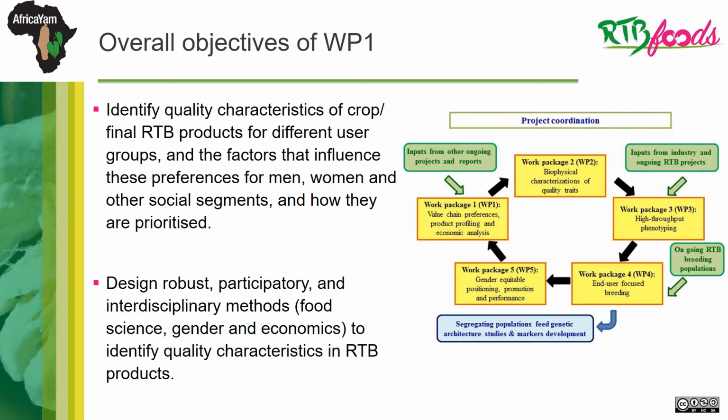The main objective of Work Package 1 is to identify quality characteristics of RTB crops and final products for different user groups, how they may be prioritized, and the factors that influence these preferences for men, women, and other social segments. This was to be accomplished through a common, participatory, and interdisciplinary methodology, including food science, gender, and economics. The methods were grounded on a three-step approach developed by CIRAD, led by our own work package co-lead Geneviève Fledel in a previous CRP RTB project in 2015.